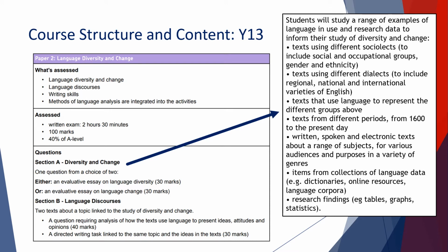As part of the course in Year 13, students will study a range of examples of language in use and research data to inform their study of diversity and change. This will include texts from different sociolects, for example, different social or occupational groups, genders and ethnicities. Texts using different dialects, including regional, national and international varieties of English. Texts that use language to represent the different groups previously discussed.